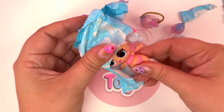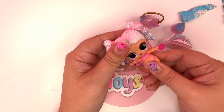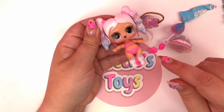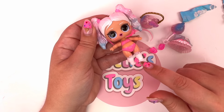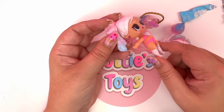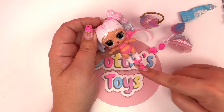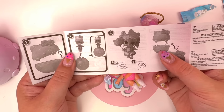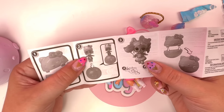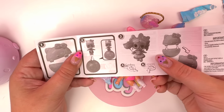Let's go ahead and take our doll out. And oh, she's so pretty. Our doll is so pretty. Oh my goodness, you guys, look at her little socks. That's so cute. And her little Hello Kitty bow earrings. That is so cute. All right, you guys, let me put everything together for you. As I was saying earlier, this did not come with the collector's guide, but this Hello Kitty is very different from this Hello Kitty. So it looks like there are other Hello Kitties in the collection.